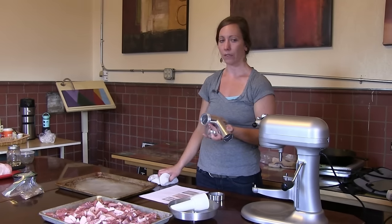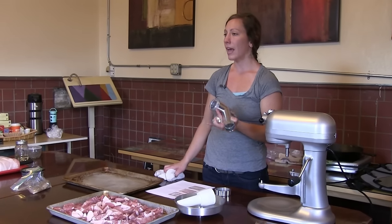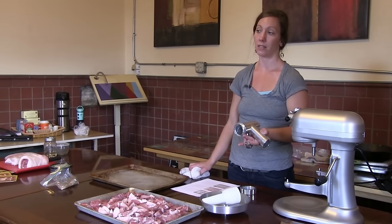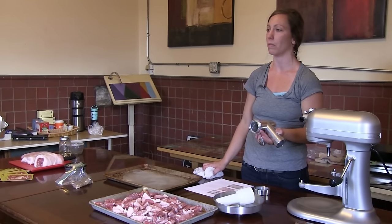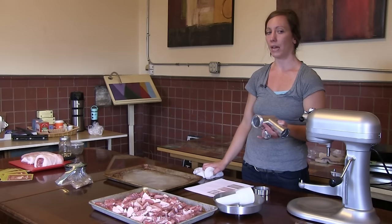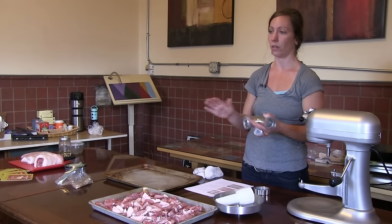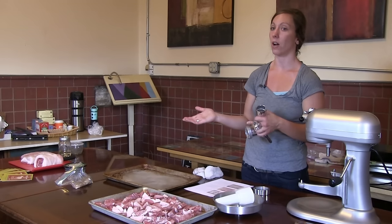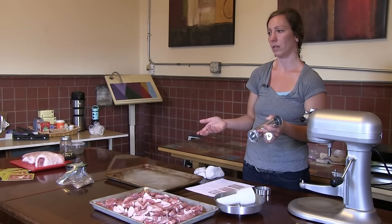Also, one thing to consider if you're working with pastured pork, it can, although very rarely, be infected with trichina, which is a parasite. It's the same thing that people worry about with wild game. And the only way to ensure that it's totally trichina free is to freeze it for 20 days or more. So a lot of people have already gone ahead and frozen their product before they started.